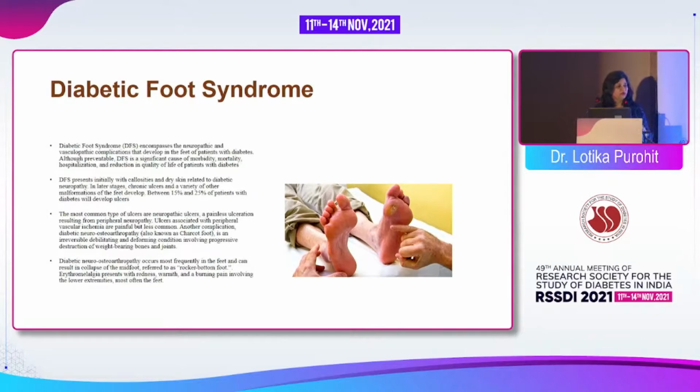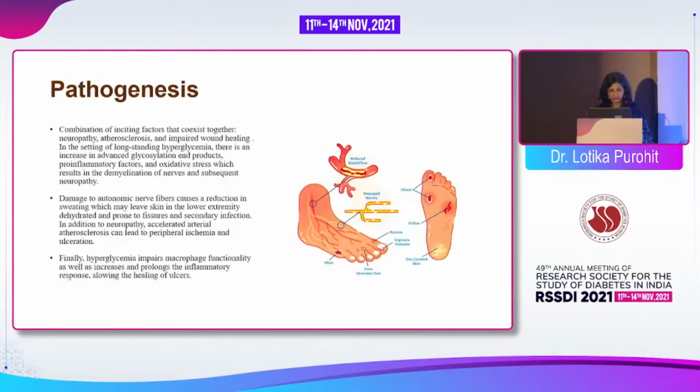They have no pain on it. They could have even walked on maybe burning charcoal or cut themselves because of a shoe bite or a foreign body in the shoe, or things like that. And there usually is a debilitating and deforming condition with the progressive destruction of the weight-bearing structure of the bones and joints. Besides that, there also is arthropathy, which collapses the midfoot, leading to Charcot's joints. So the architecture of the foot also changes.